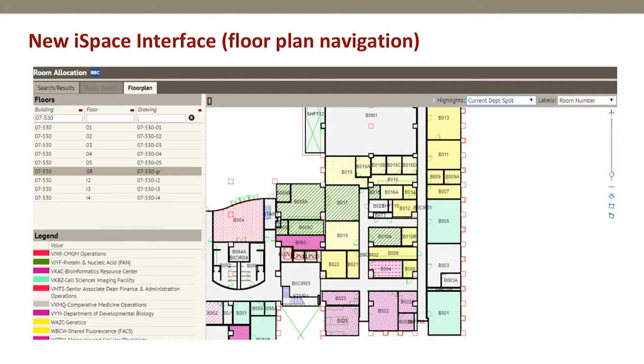We can choose what colors or hatch patterns we want for room types or the room classifications like 100 series and 200 series for labs, 300 series for offices. So we may expand on this. I'm not sure yet because users are using another graphical reporting, which I'll show you in a little bit.